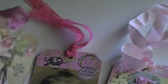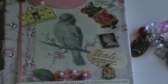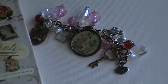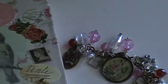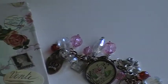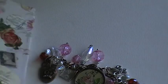So in the past she has made me things such as this French theme bracelet and this journal, and I have purchased journals from her, and she has given me journals that I write poetry in, or scriptures, and do normal journaling.